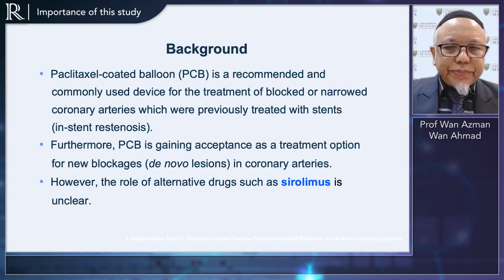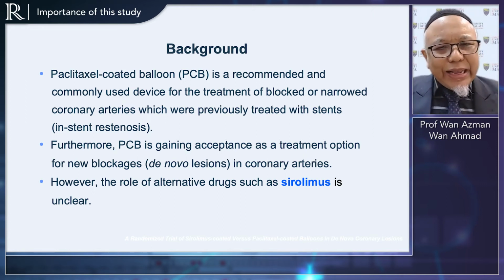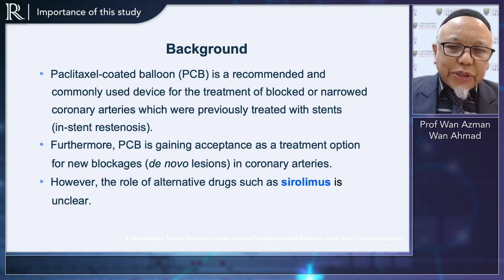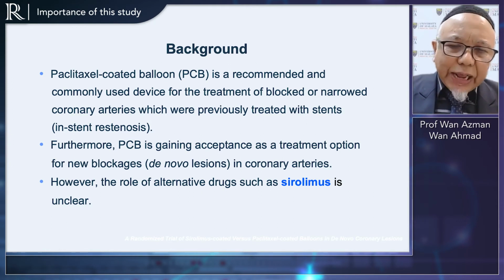Paclitaxel-coated balloon is recommended and well established in the treatment of narrowed or blocked coronary artery which were previously treated with stent. This is called in-stent restenosis. Currently, paclitaxel-coated balloon is gaining acceptance in the new blockage, what they call de novo coronary artery disease. However, it is not clear whether there is an alternative drug, whether a sirolimus drug can be an alternative to the paclitaxel-coated drug.